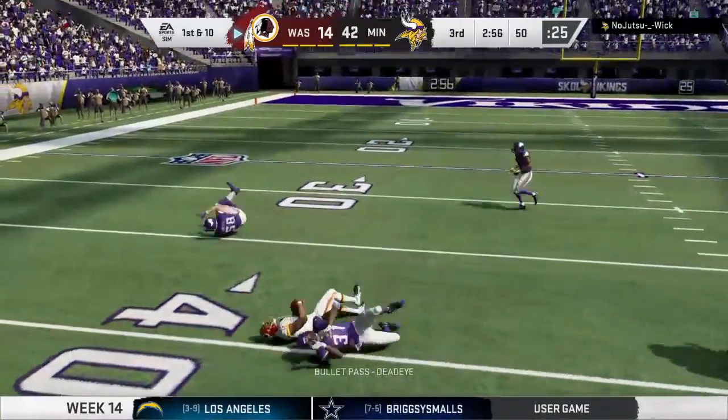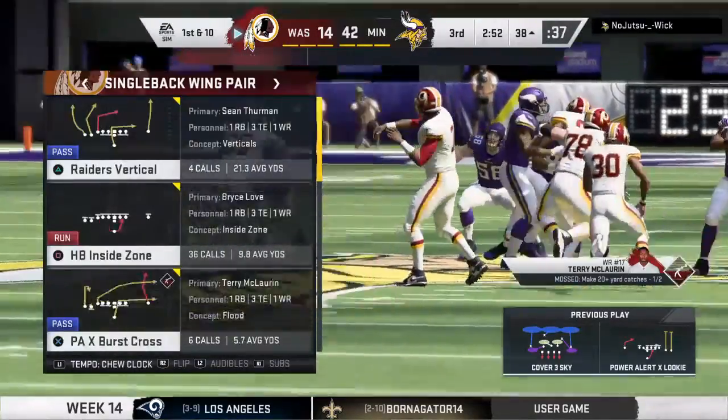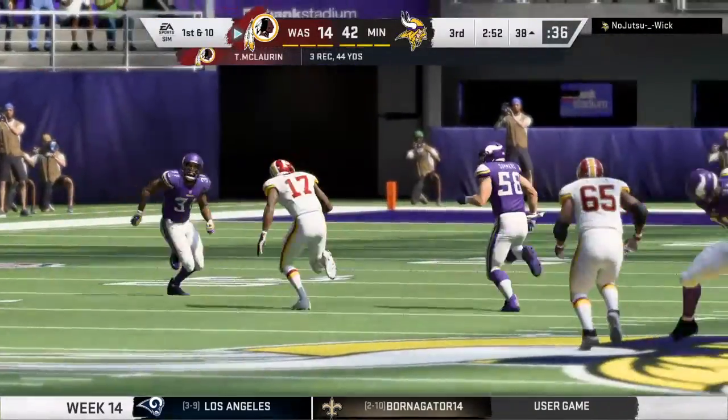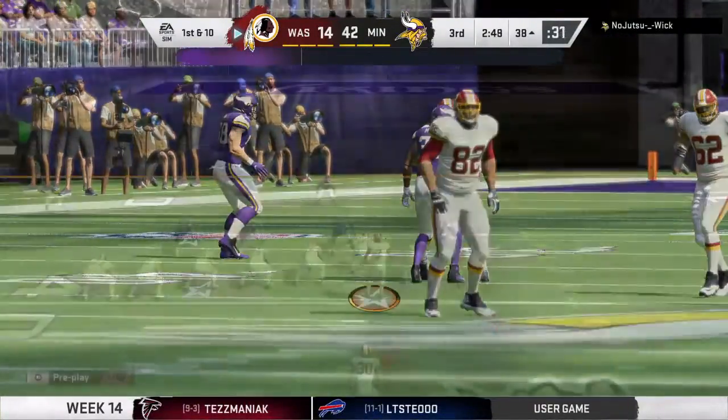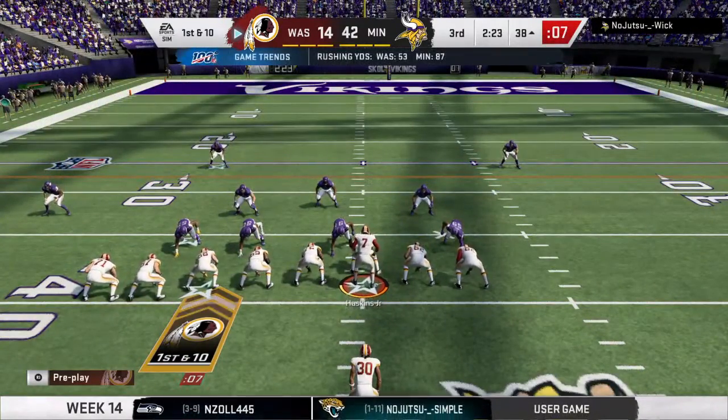Now this one complete on the slant route. And they'll get him down as he's inside the 40. 12 yards is the pickup, and it's good for a Washington first down. So here's a 1st and 10 at the 38.